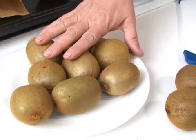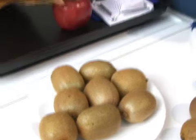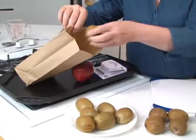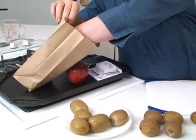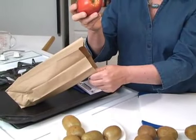This is the way I usually like to buy them, and I like to keep them on the shelf here at room temperature. But if I wanted them to ripen really fast, I can put them into a brown paper bag, and watch them. And if I wanted to speed up the ripening process even further, you can stick an apple or a banana in there, and that will help them ripen.